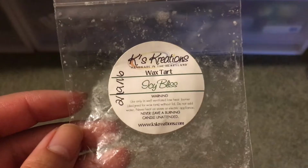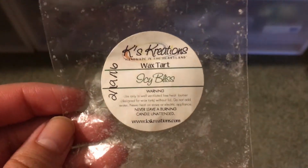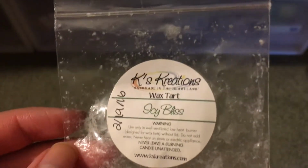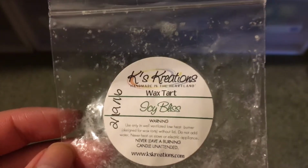So the first thing I have here is Kay's Creations Icy Bliss, and Icy Bliss is, I believe, a mixture of peppermint and her Bliss scent, and her Bliss scent is essentially kind of like a vanilla scent. It's kind of burnt smelling. This is a medium to strong scent with a medium throw. The only thing I wish it had was a little more peppermint, but either way, I really liked it as a bedroom scent, and I purchased a really large amount of it. It's just a good one. It really is. I really like that peppermint.